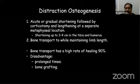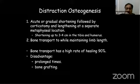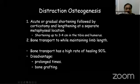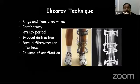Tibia and humerus can accommodate up to 3 to 4 centimeters of acute shortening. The other technique is to fix the limb at its own length and do a bone transport while maintaining the length. Bone transport usually has a high rate of healing, up to 90%. The disadvantage is that it takes a longer time and will require bone grafting, especially at the docking site.